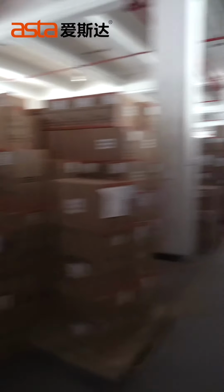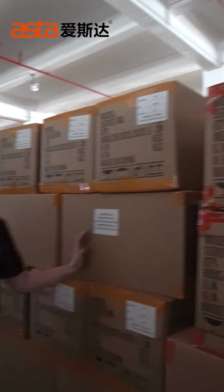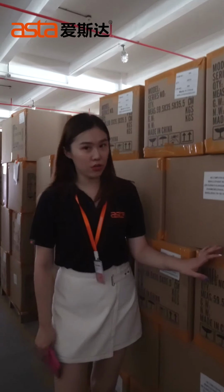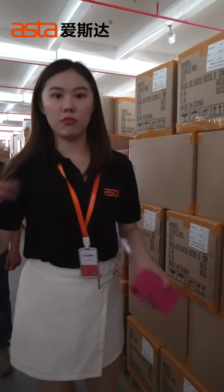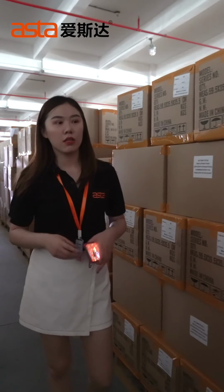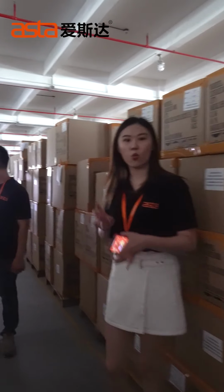You can see this is our iStart brand. Before loading the container, we also will take some cartons out and test the quality again. When we load in the container, we need to make sure the quality is still good in our warehouse until we send the goods out.